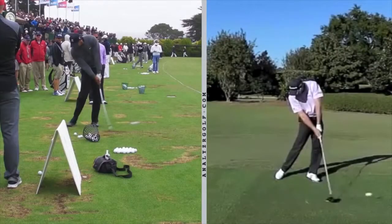I'm first going to look at you in the impact position because it's the most important. Everything the ball does, how far it goes, how high it goes, how much it spins and curves, is a direct response to the laws of physics in motion at the brief moment of impact.